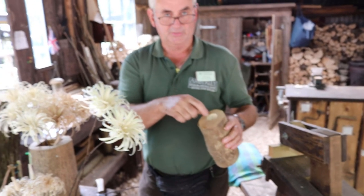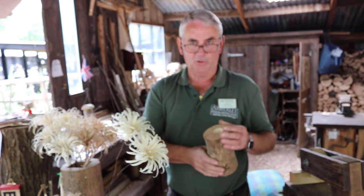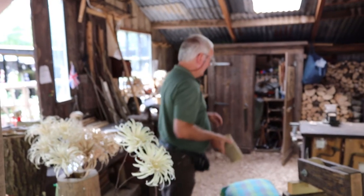I'd rather use one of these than the spade drill bit that you get. Because drilling into the end of wood, even with a modern drill bit, is often not very good at all. So there you go. Brilliant.